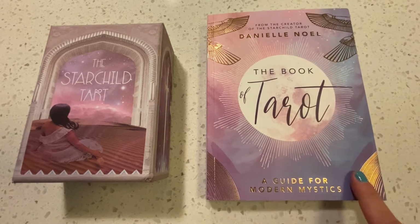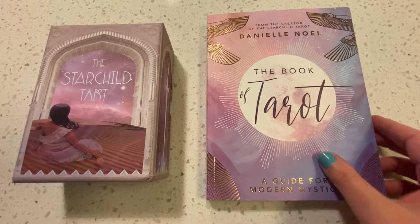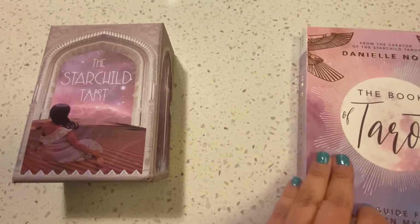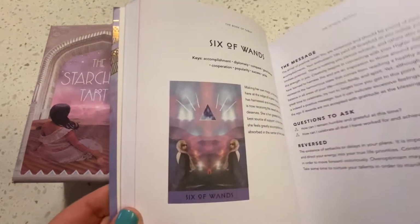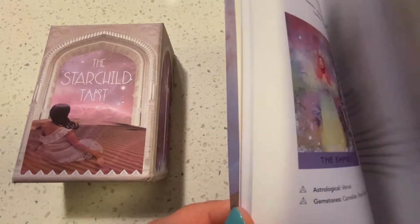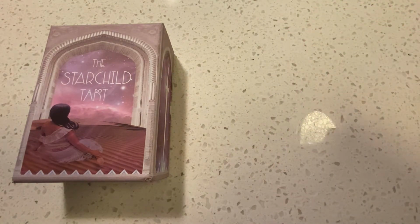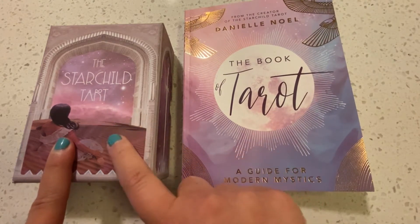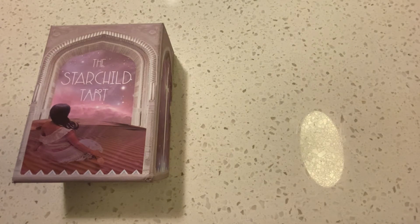I also picked up a little while ago the Book of Tarot by Danielle Noel, and this book I got on Amazon. It was under $10, very, very reasonably priced. Absolutely beautiful book. I'm really enjoying getting into it. All of the card interpretations in this book, there's more than just that, but I would say the bulk of it is card interpretations, but there's spreads in here and just other information about tarot in general, based on this deck and this artwork. So I just wanted to mention that. I'm actually enjoying this more than I thought I was going to.